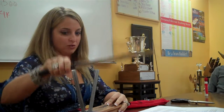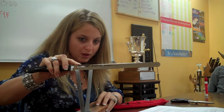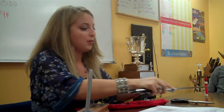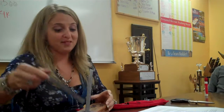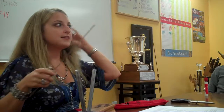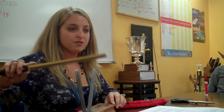You just want to hold it as straight up and down as you can, and you want to line up the points in between the grooves. So you line the points in between the grooves. Okay, it's very simple, but you do have to pay attention to what you're doing. The thing about the double D edge though is you really don't have to go through and sharpen each one of the grooves if it's relatively a sharp knife.